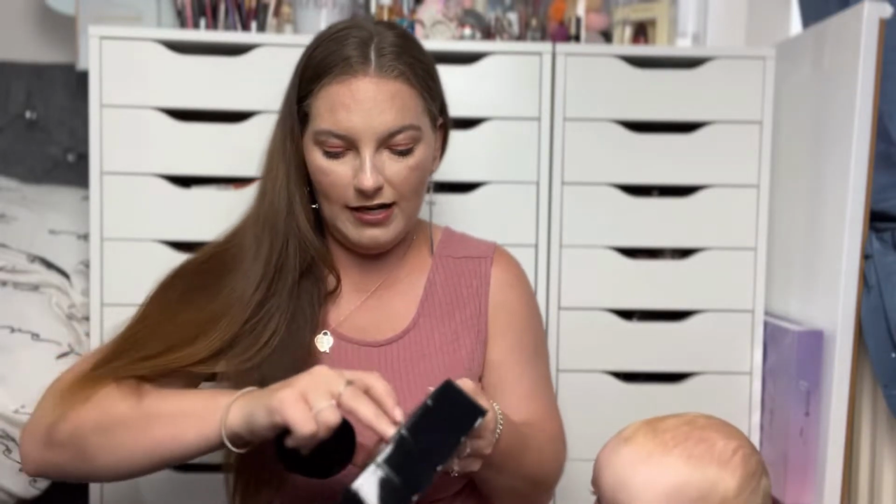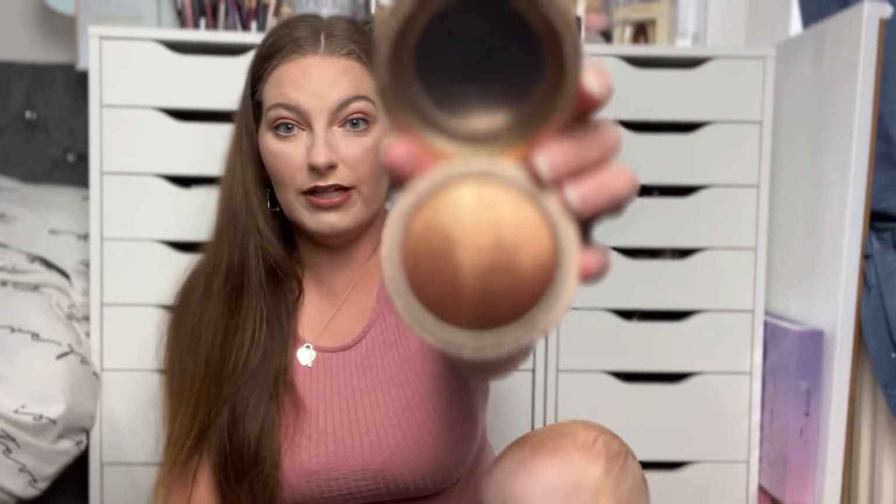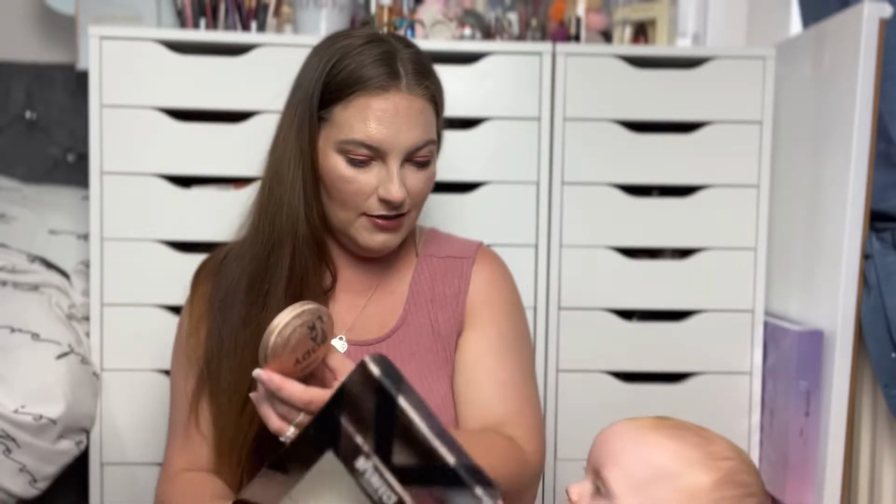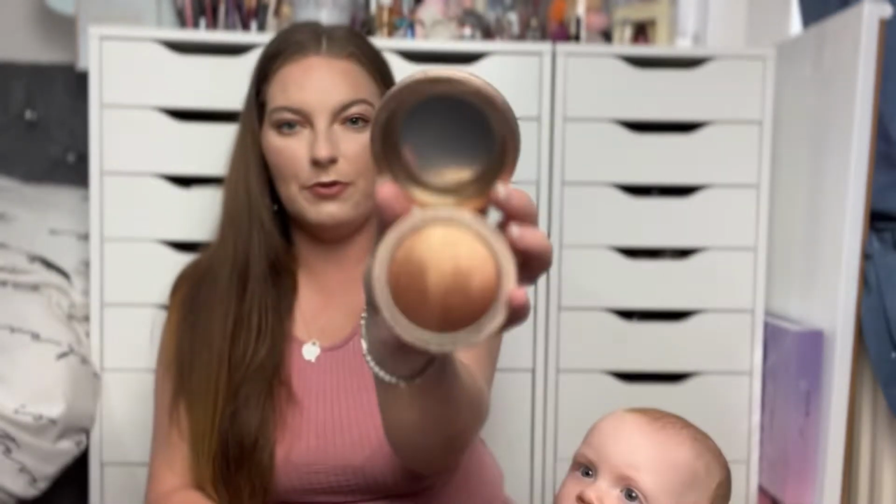And right, okay, so that's a component. I thought that this was the actual shimmer, and inside just looks like that. So it's really pretty. And then here, you have this, and that's what the product looks like. And then on the outside it just looks like that. So it's just really pretty.